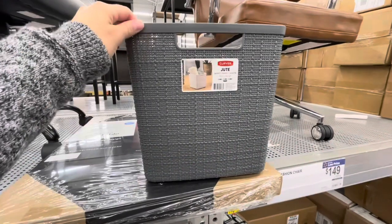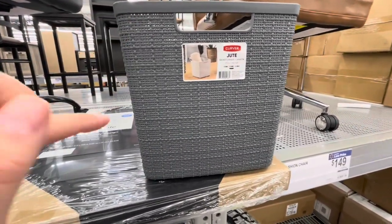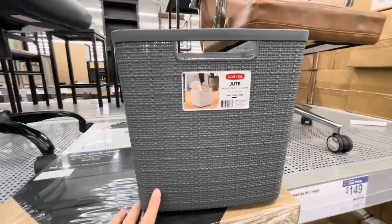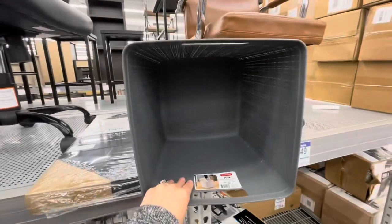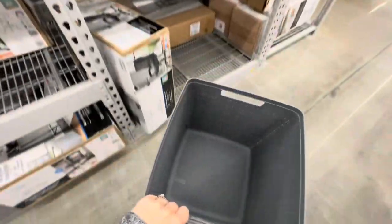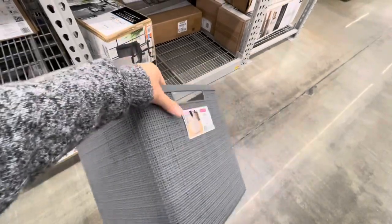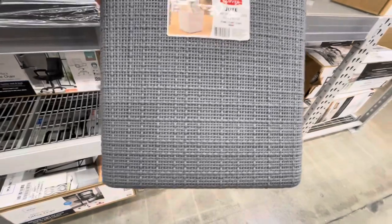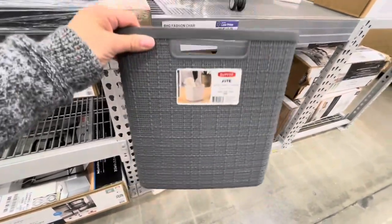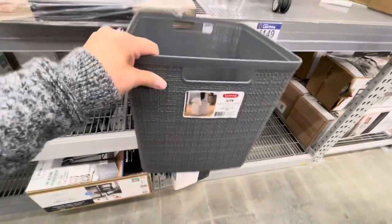Okay, we've looked at a variety of storage options. This is what I'm settling on. The only unfortunate thing is that they only have one of these available here in store. So I actually just went ahead and ordered all 3 of the ones that I need online, and I'm not even gonna pick this one up today because it just makes sense to have all 3 of them come at the same time. A little bit wider this way than I was looking for, but we are going to see how it works. I really like that it's nice and tall and deep.